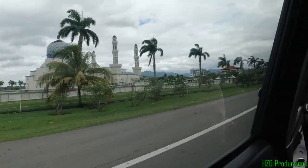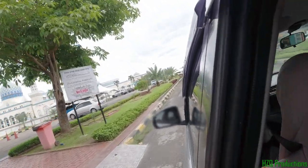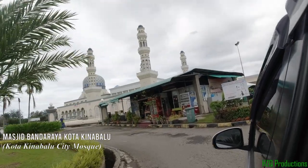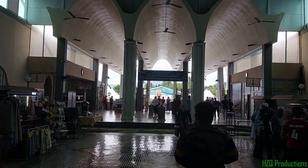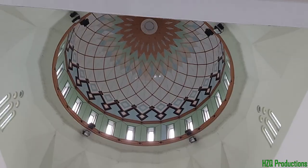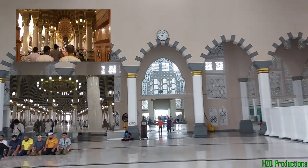As Zuhur time approached, we headed for another mosque, which is the Kota Kinabalu City Mosque, another popular tourist attraction. Surrounded by a man-made lagoon, this mosque is sometimes known as the Floating Mosque. Stepping to the inside, I can see how its architecture seems to have drawn inspiration from that of Masjid Nabawi in Medina. Awesome!